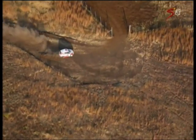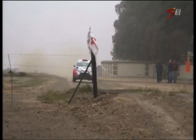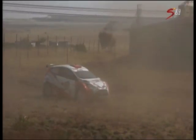Wilro Dippenaar had been in a ding-dong battle for third with van der Walt, but for the second rally in a row, bad luck struck, this time with alternator failure forcing Dippenaar's withdrawal.